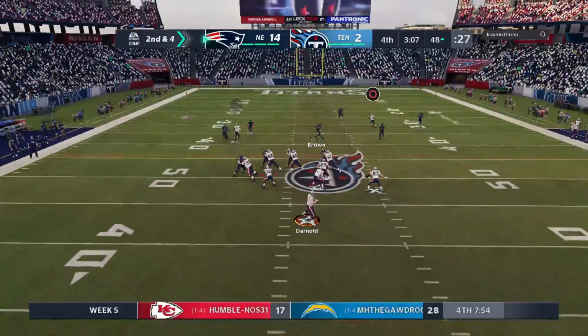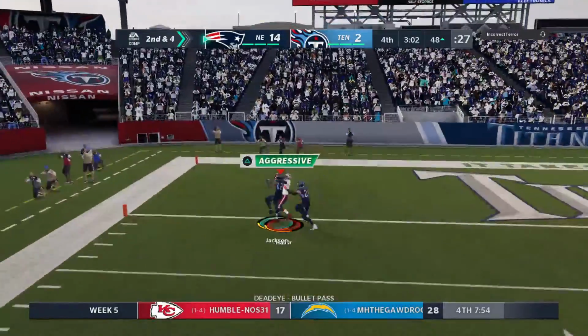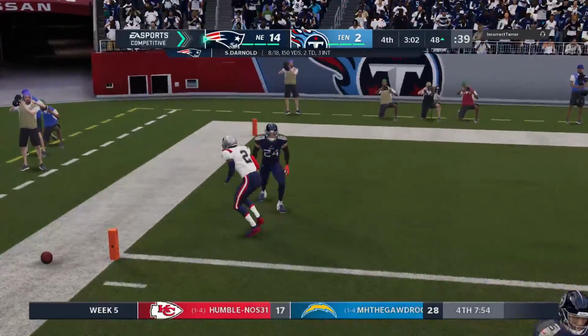Yeah, he better figure, whatever the reason is, he better figure it out. He's going to rifle one deep left side. And that will be incomplete.